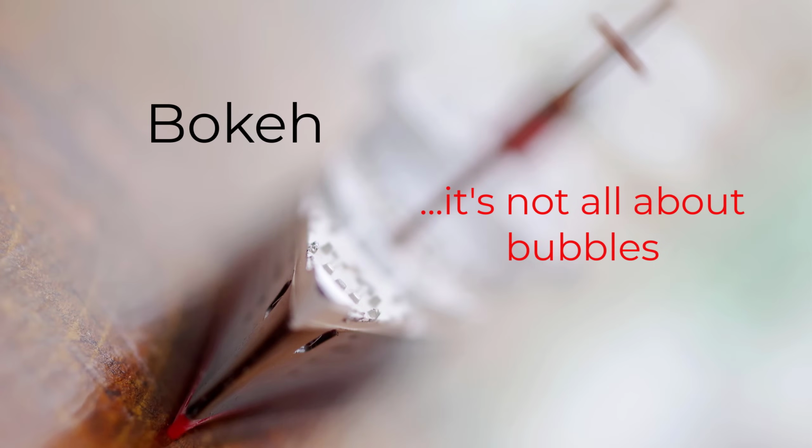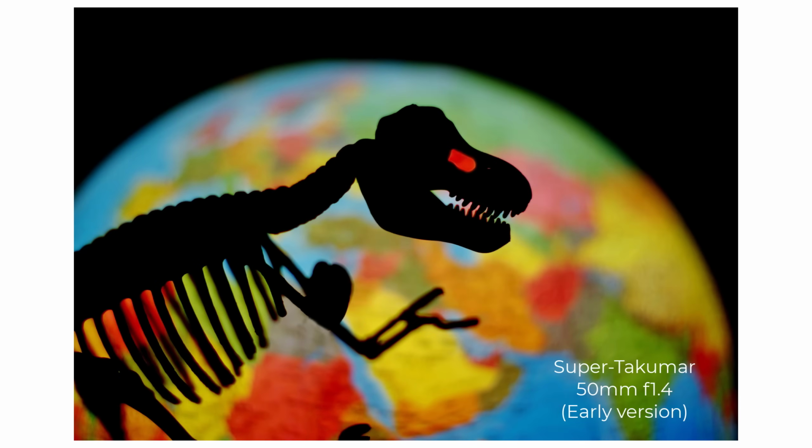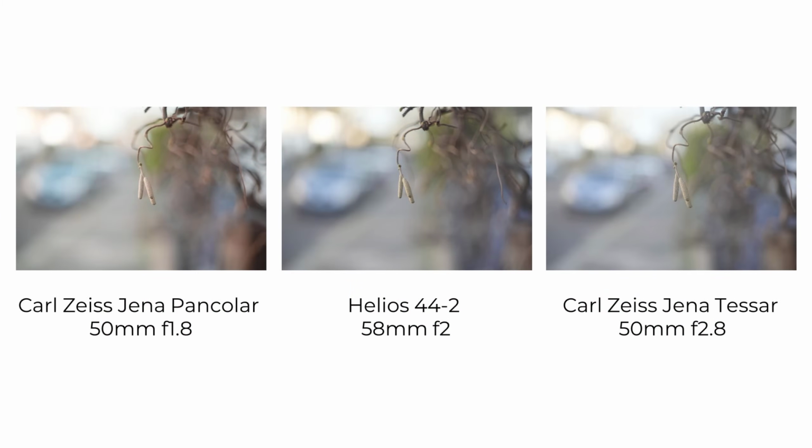As noted earlier, bokeh isn't all about specular highlights and bubbles. One of the true tests of the quality of a lens's bokeh, in my opinion, involves how it renders out-of-focus blocks of shapes, contrasts and colours, and not just points of light. Through observation, you can look at how different lenses handle the same scene. For example, these three straight-out-of-camera shots, taken within a few seconds of each other.